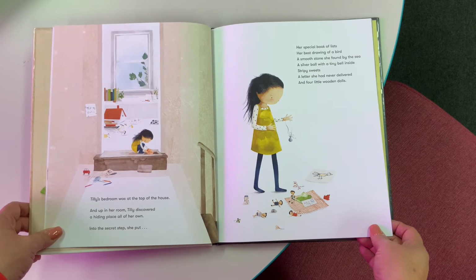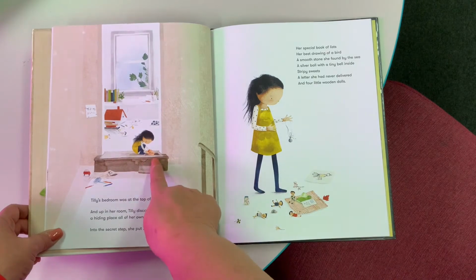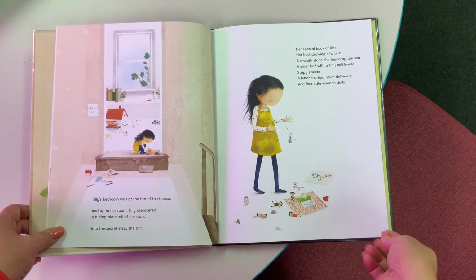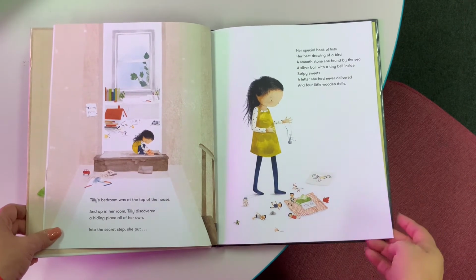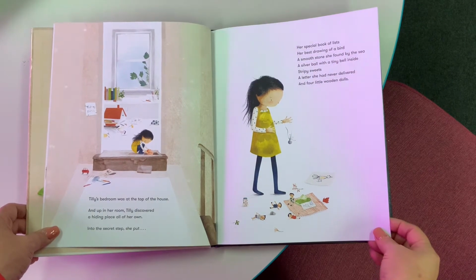of her own. In the secret step. She put her special book of lists, her best drawing of a bird, a smooth stone she found by the sea, a silver ball with a tiny bell inside, stripy sweets, a letter she had never delivered, and 4 little wooden dolls.